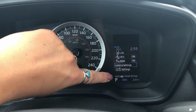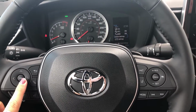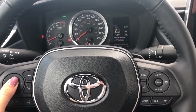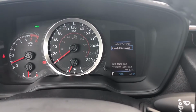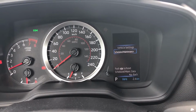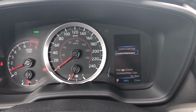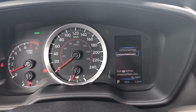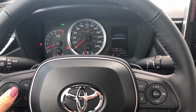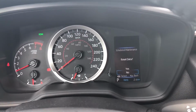I'm then going to follow the instruction on the screen. It says hold OK to detail the settings. I'm going to locate the OK button and hold it down for approximately 3 seconds, and then it will open the vehicle settings and you'll see scheduled maintenance. Again, it will prompt you on the screen, push OK to reset the reminder, and at this point I will click the OK button.